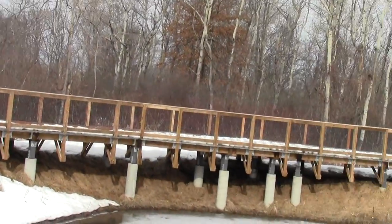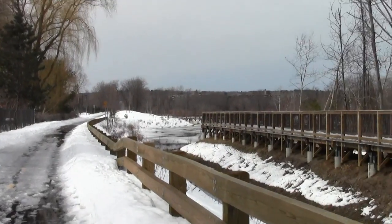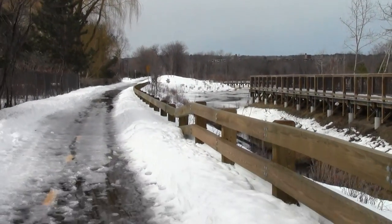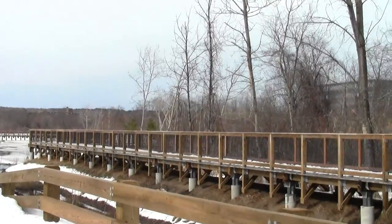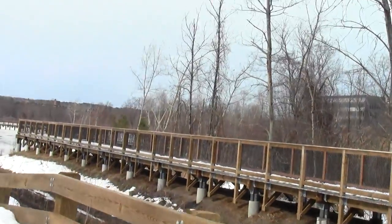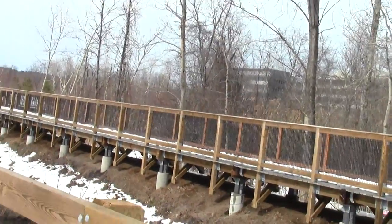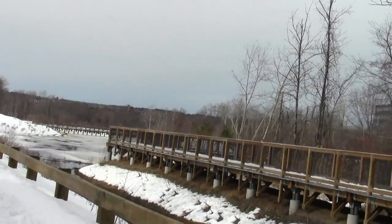Four Bay Outlet. This is what happens when you get old. You lose the acuity of vision that you only sort of had when you were younger. And here's a fairly icy section.